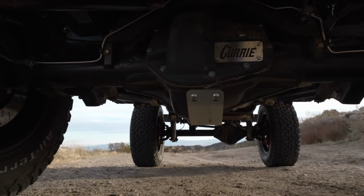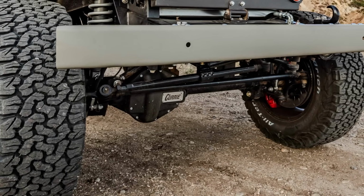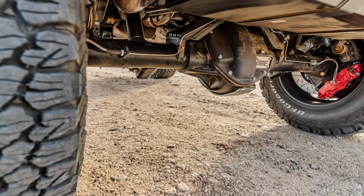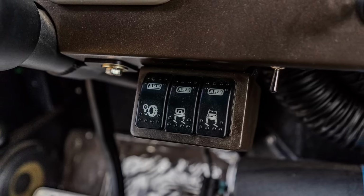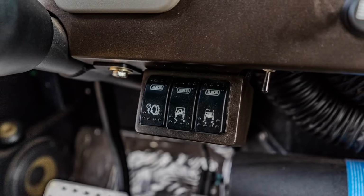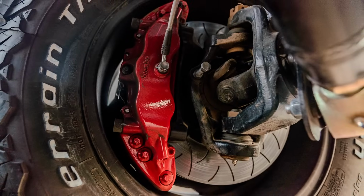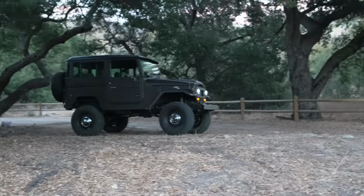The front is a high pinion with fine spline axles, Dana 44 based system. The rear is a Dana 60 high pinion. This truck features the optional ARB locking differentials in the front and rear axles with the dedicated air compressor, and of course our beloved Icon Sport brakes designed for us by Brembo.